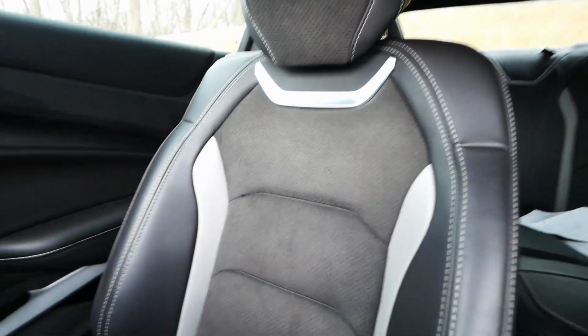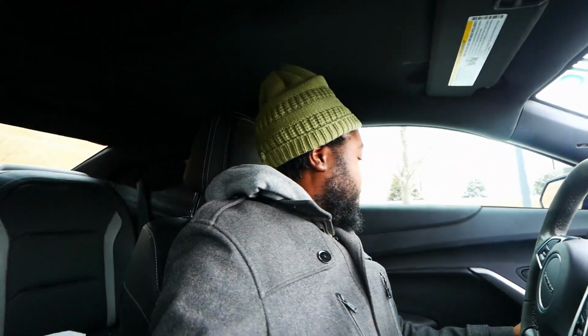The seats are great. The seats are still comfortable. They still look great. Whoops. My passenger seat is where I throw my junk. As you can see, the back seats, I retired from the dad mobile, so I don't even drive my kids in here anymore. I do sometimes, but it's been a long time since they've been in the Camaro. Let's go outside the car.